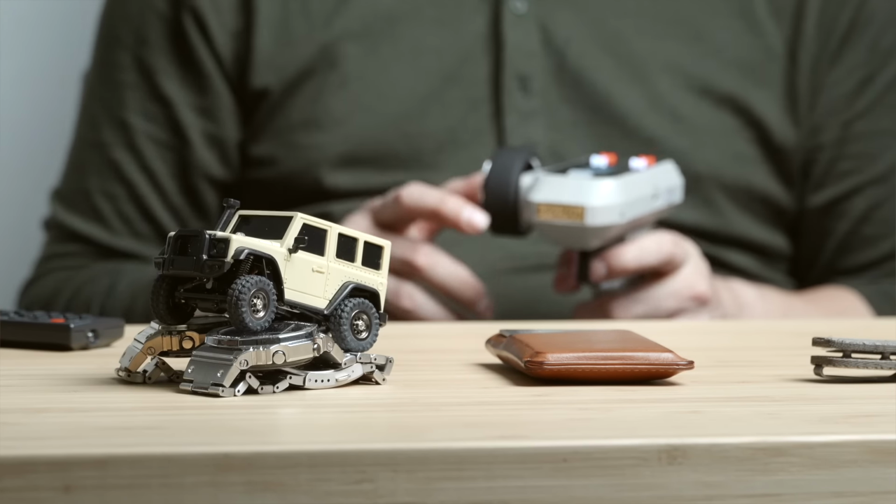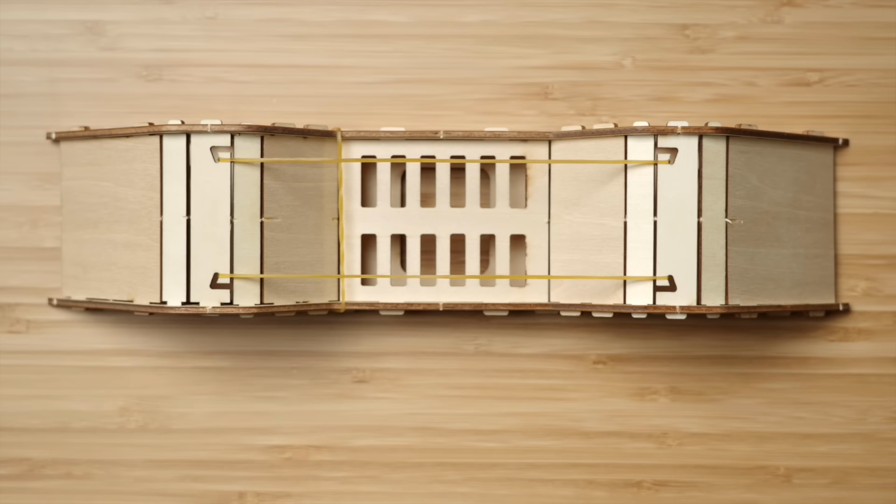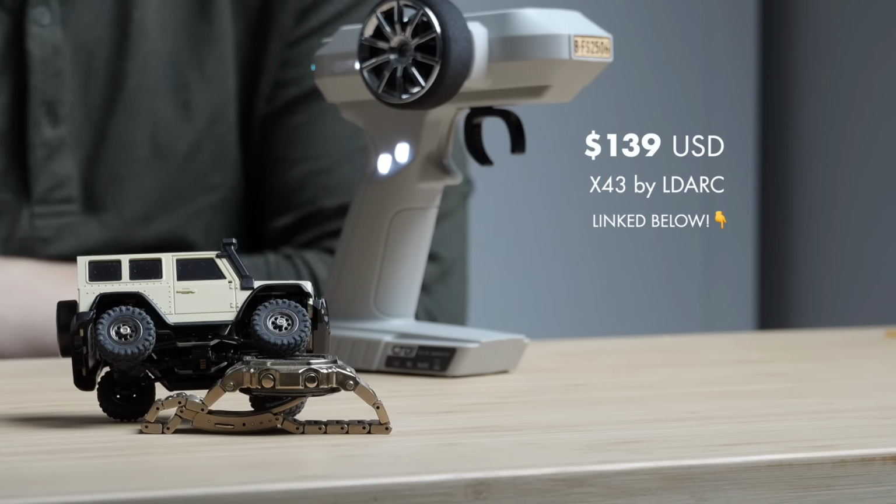I gotta stop. Point is, crawlers are inherently low speed, where the fun is in control and navigating over terrain. And at less than 150 bucks, ridiculous value as far as the RC world is concerned.